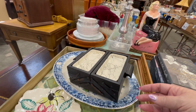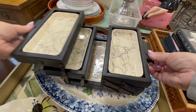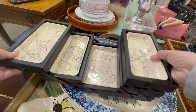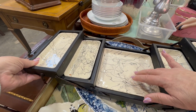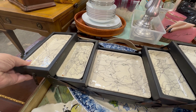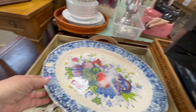Then this thing that I'm about to open, I'm not really sure what you would put in it. Is it like an hors d'oeuvre serving tray? Would you put like olives in there? I wasn't really sure, and I don't think I would ever get any use out of that.